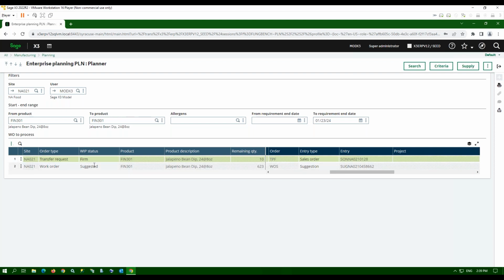But then if you look at the second line, which is what we're interested in, that's order type WS, so work order suggested.